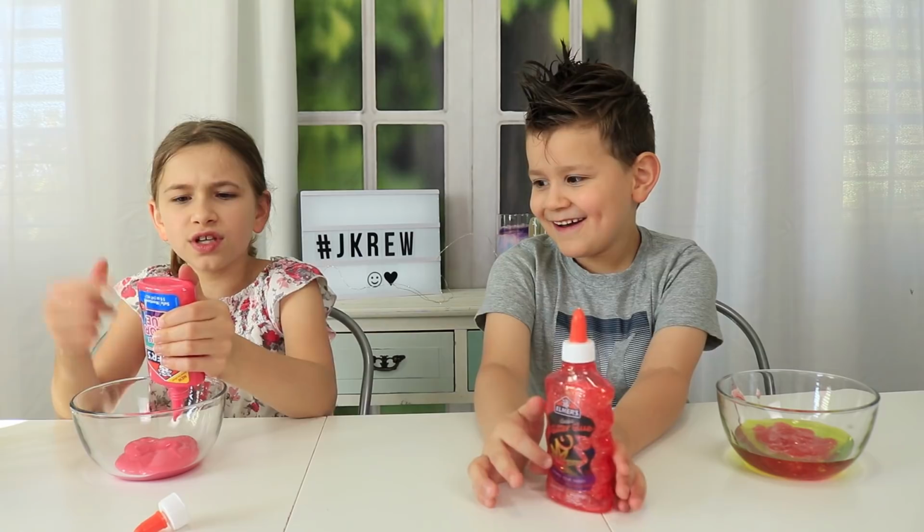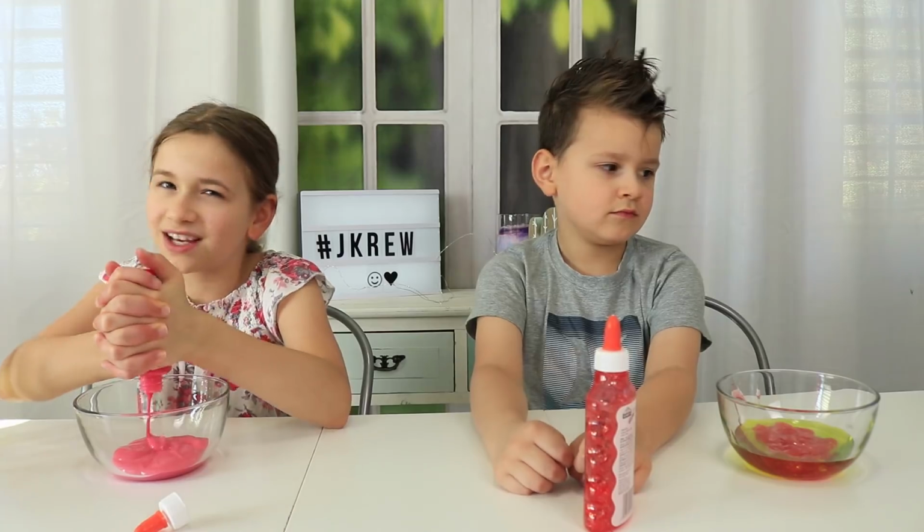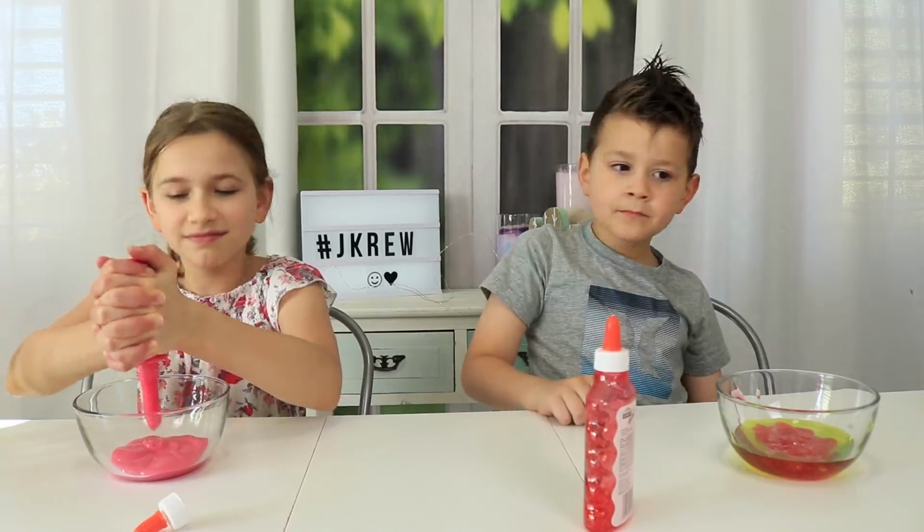I don't think I've ever used a color glue of Elmer's, except for blue and green. I don't think I've ever used like a pink or a purple. And I only got 1 glue, like I said. I don't like big slimes. Medium's fine.